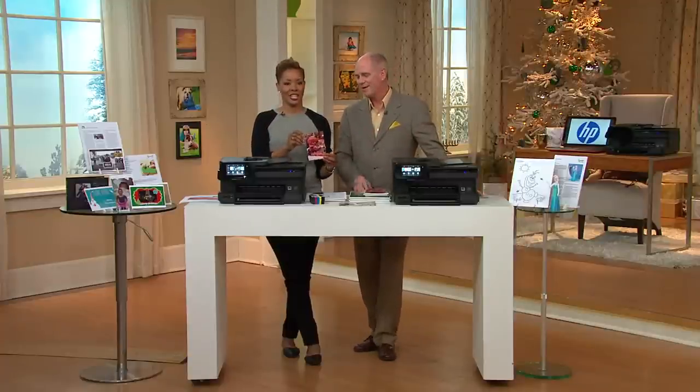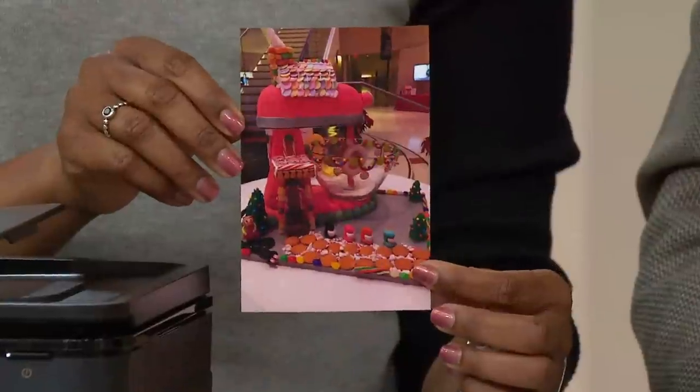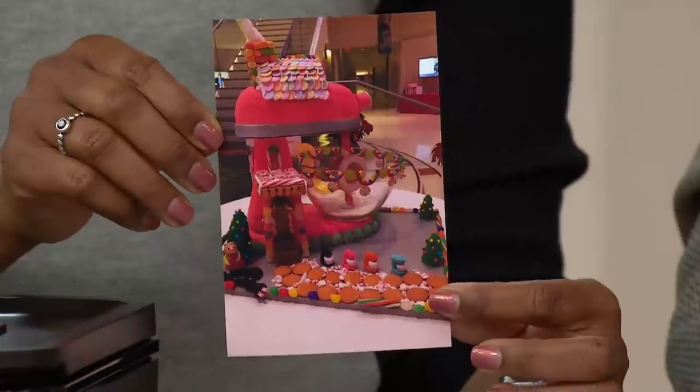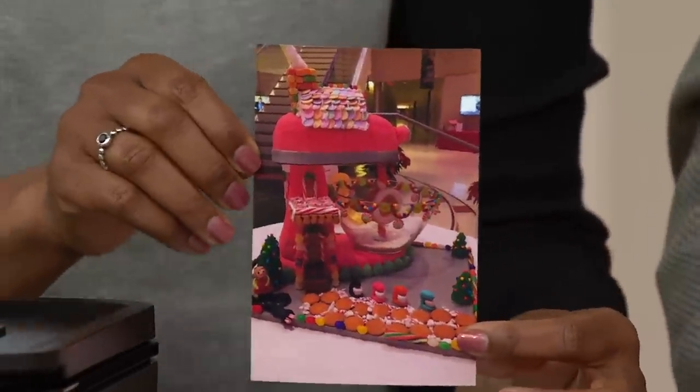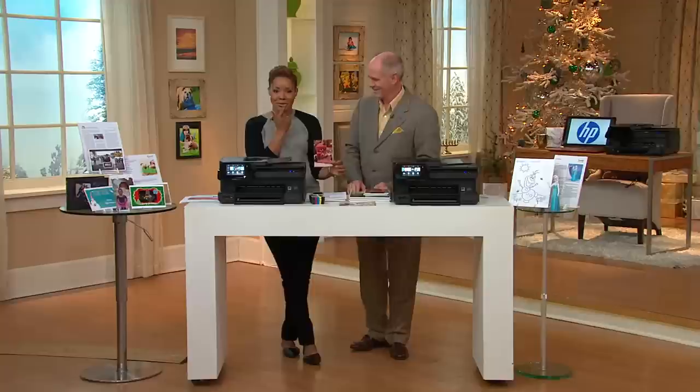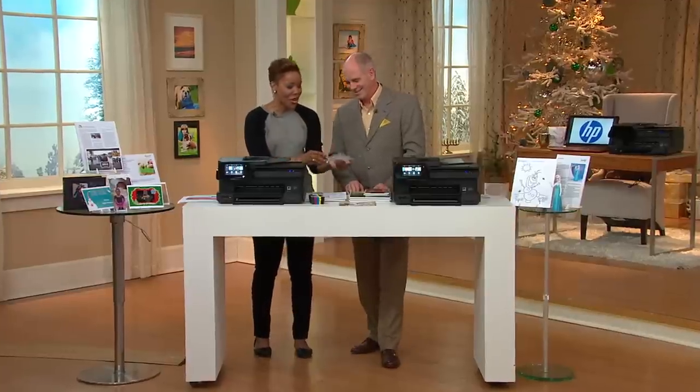Bye-bye now. Bye-bye. That was a gingerbread house competition. But look at that. Well, it's like a whole mixing bowl, KitchenAid thingy. This is, I mean, they're amazing. Can you tell I don't bake? Can you tell I don't do too much in the kitchen? But no, these are great.